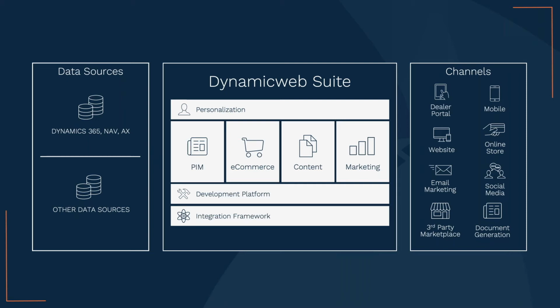The Dynamicweb suite, as I mentioned, also includes the e-commerce content and marketing component of your digital strategy. So pulling over your customer data from the ERP and CRM and having sales orders flow between this e-commerce and Dynamics is critical, and it's seamless with Dynamicweb.